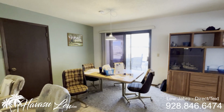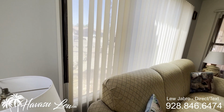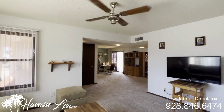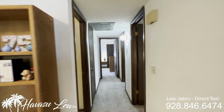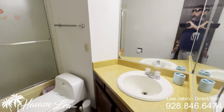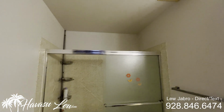This does have a pool. There's a little slider out to the pool area. It is not a split floor plan, so all the bedrooms are on one side of the house. So you go down the hall, and the first room you hit is the guest bath. It's kind of all original laminate counters.